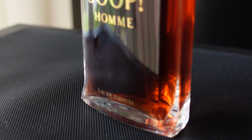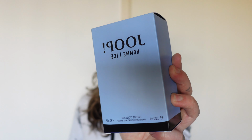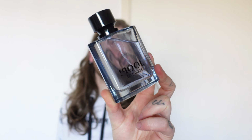Another thing that I am going to point out to you is that Eau De Parfum does not smell too similar to the original Joop. I would say there's about a 20 to 30% similarity, and then the rest of it more closely resembles this release, Joop Homme Ice, although this has a plum note that one does not have. This has got more fruit, more citrus, the plum.